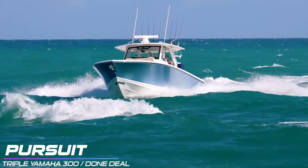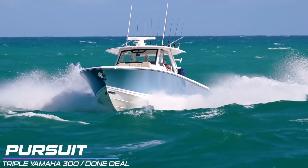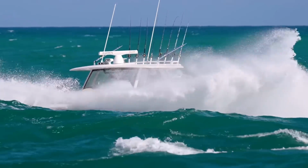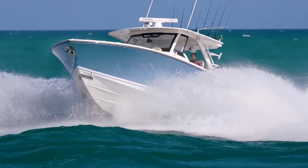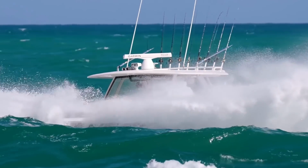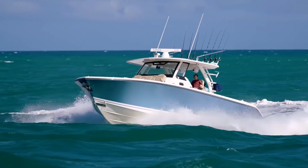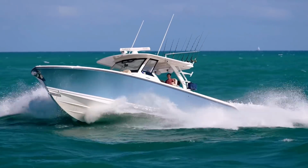Here we're going to see a Pursuit making its way into Haulover Inlet. This crew looks like they're doing alright. They're running a little bit up on plane and the boat looks good. Until now, Haulover throws a sucker punch. You never know what you're going to get, especially when you're coming in with a heavy following sea like this. Man, the bottom can just drop right out from underneath the boat, and these guys get soaked.